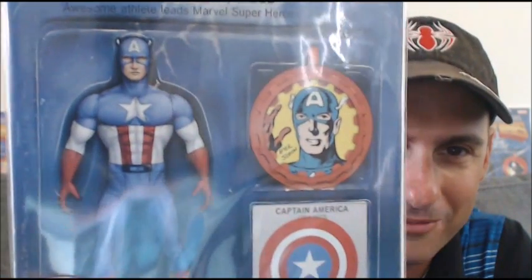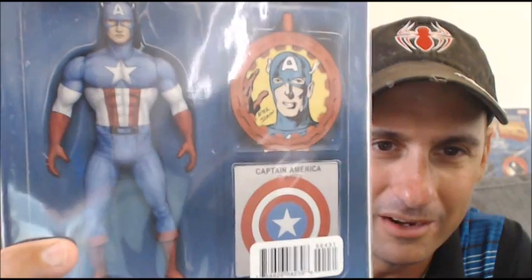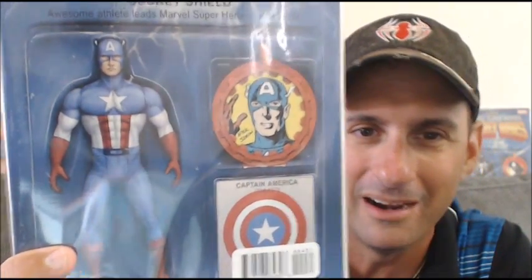Looks really cool there, if you can see it. A little bit glared because of the cover on there. But yes, this is really cool. I like, he's John so funny on here too. That's great. Yeah, awesome athlete leads Marvel superheroes into battle. That's what it is. So this is Secret Wars issue #4.